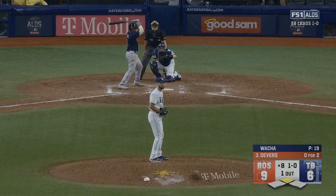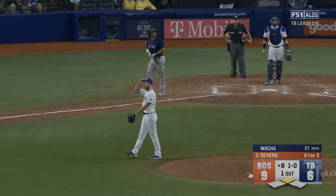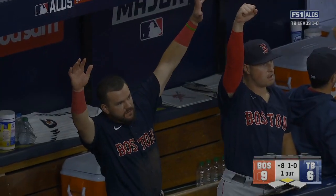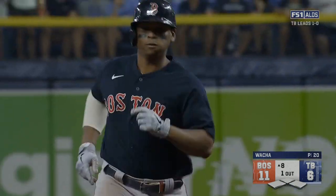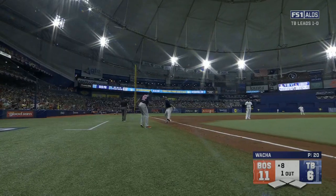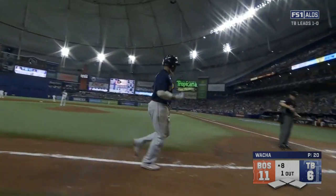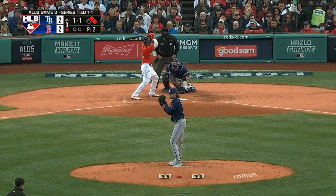Rafael Devers out of the Dominican Republic. Lifts the ball to straightaway center field. Kiermaier's back at the track. Turns and watches it go. Devers joins the home run party. Two-run blast to straightaway center. And it is. Plumbing's got all of them.